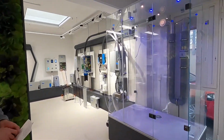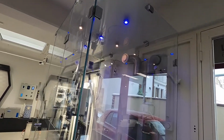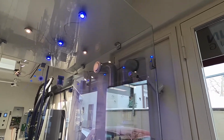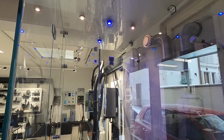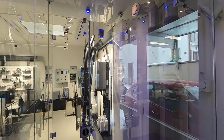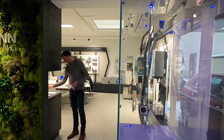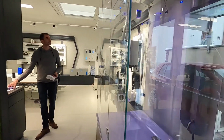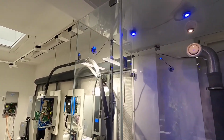So first we do a little tour through our showroom. That's our steam cabin. You see here on top is the exhaust fan. Here are the lights on top. There's the temperature sensor. There we've got a display inside the steam cabin, and these little things over here are sound speakers, transducers from WHE. Just a quick sound check.